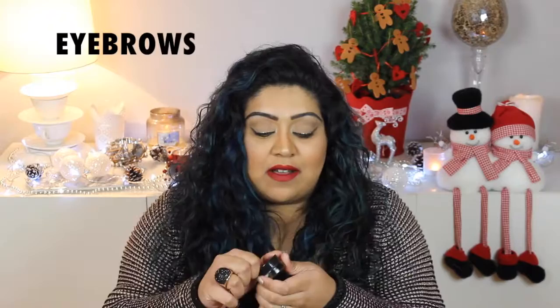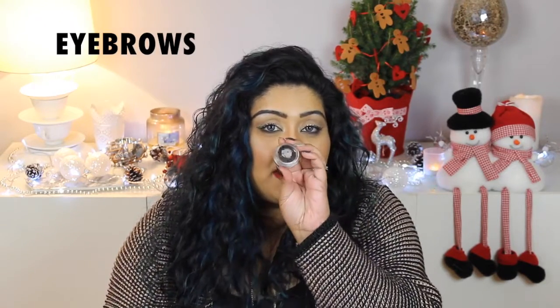Next up for brows, I'm loving the Anastasia Beverly Hills Dipbrow Pomade in dark brown. I literally just use this. I hardly use anything else. If I'm in a hurry, I'll use a brown mascara or sometimes a pencil, but I'm loving this gel pomade. And I think once I've completely run out, I would like to try the next shade up because sometimes I feel that it can be a little bit too light on me.